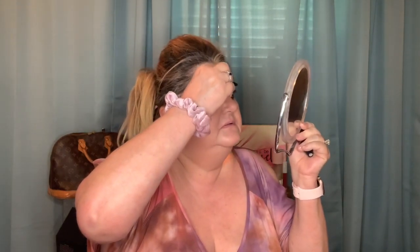Okay, this is the Maybelline Lash Sensational Luscious. This is my mascara of choice at the moment. It glides on, helps the curl last.